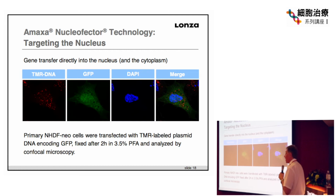Now this was analyzed by confocal microscopy. So we've taken a digital cross-section through the cells. So we know these red dots are in the nucleus and not above or below the nucleus. Even though I've been talking about how we target DNA to the nucleus, that's not exactly accurate. What we really end up with is a homogeneous distribution of nucleic acid throughout the cell. There's DNA in the cytoplasm, but there's also DNA in the nucleus, where it needs to be expressed.